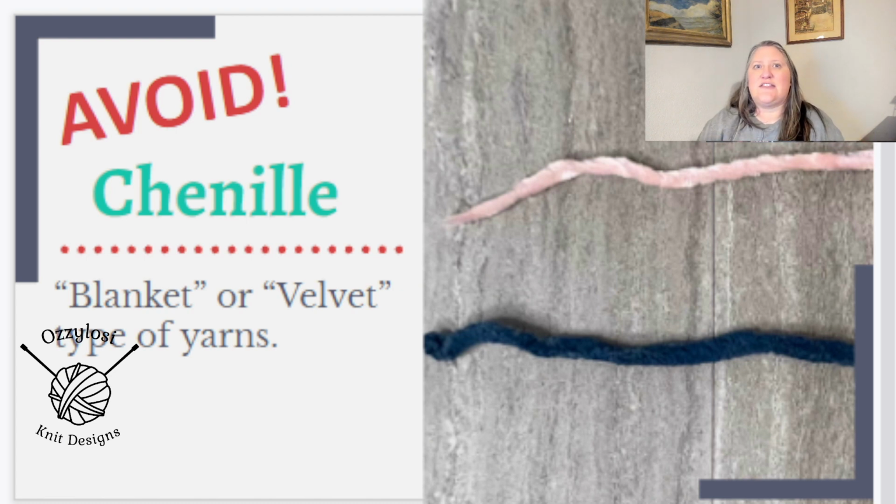And the velvet is shiny and it's beautiful and it feels amazing. But for a beginner knitter, it is really hard to work with. It is very, very difficult to work with this yarn because even though it may not look like it, I like to call these worm yarns.